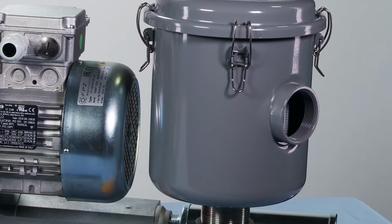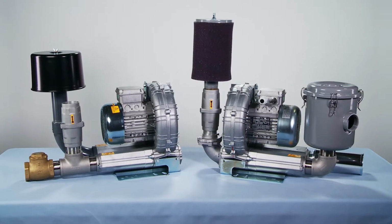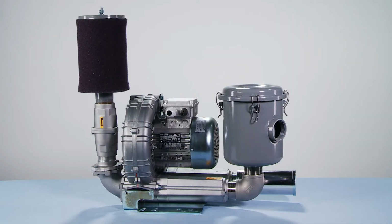FPZ provides filters for vacuum service and for pressure service. Like all filters, they will get dirty over time, so a routine maintenance schedule should be established. If the filter is not maintained, it can restrict airflow, increase the differential pressure, increase internal temperatures due to a lack of cooling, and could cause a failure due to heating.